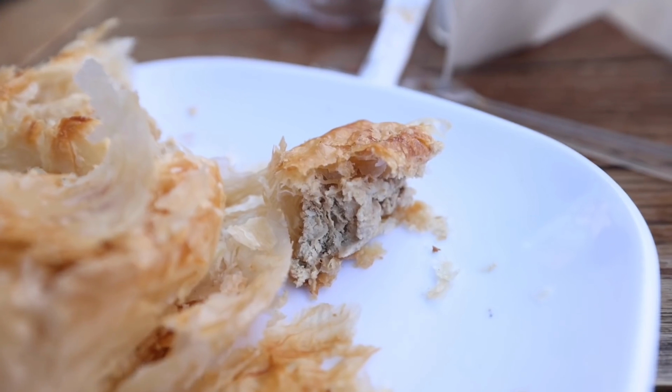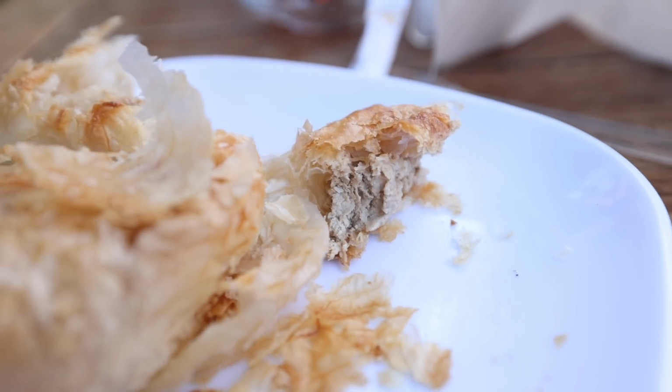Oh my gosh. Everything's turned to a doughy mess. It's stuck to the roof of my mouth. I can't breathe. See? Yeah, don't let the lines fool you.